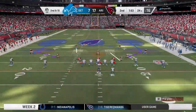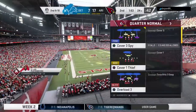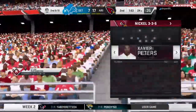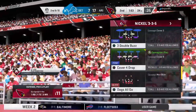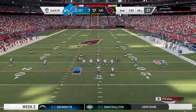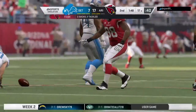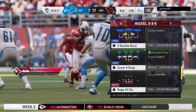From the 24, they'll go again on 2nd and 10. The Cardinals going to use the first of their timeouts. So as they take it over, we step aside. So now 2nd and 10 after the incompletion on first down. Throwing again. Herbert. Nowhere to escape, and he goes down. Fletcher Cox picks up his second sack of the afternoon.